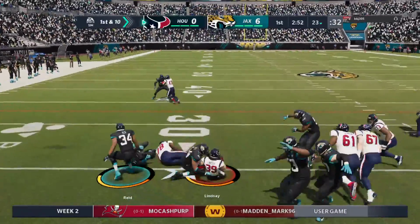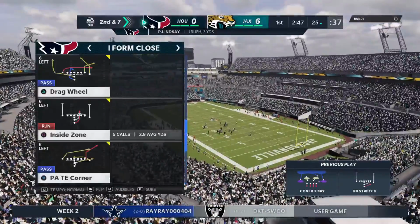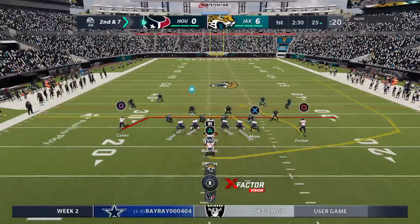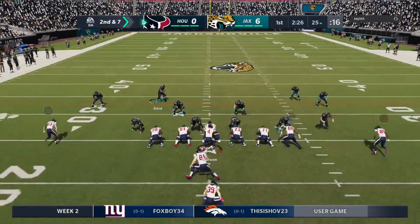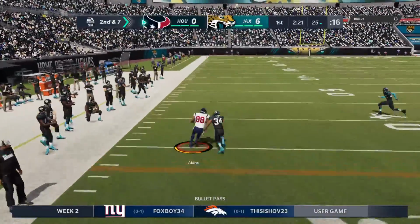Now the first carry here for Phillip Lindsay. And he'll get about 3 as he takes this up near the 25. Give credit to the defense for stringing that play out, and they gave up no cutback angle. You know, you're trying to dart through. No place for him to go. A nice job there, only giving up a 3-yard gain.